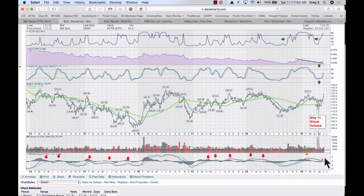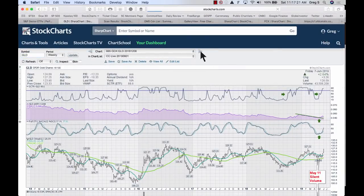Now we do have the PPO turning up above zero, and this week we actually got the positive cross that we've been waiting for. Volume was excellent. Gap to start the week and finish near the highs. Full stochastic above 50, so that's very bullish. Scooter ranking got above 90. Lots of things look like they're going here, and I think the big reason would be a change in the US dollar.